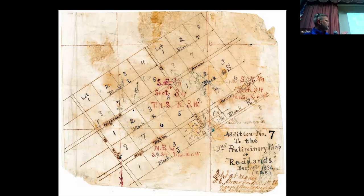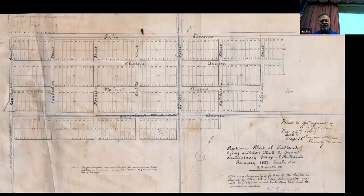So this is actually edition number 7 to the second preliminary map. That's from 1886. Now you can get the residence plat in 1887. This is edition number 8. And now you have all of these residential lots. And this is Palm, Chestnut, Walnut, Highland.